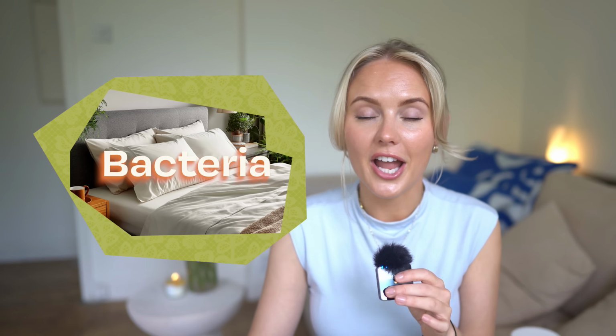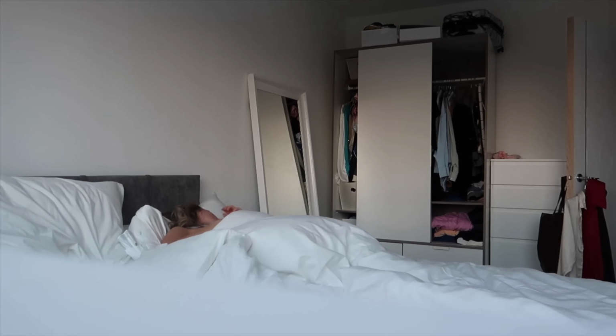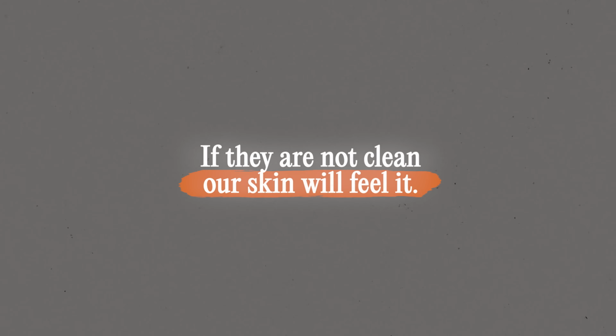beautiful Canva invite. Pillowcases are also a wonderful harbour for bacteria, and we spend 6 to 8 hours every day with our faces pressed up against them. If they are not clean, our skin will feel it.